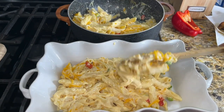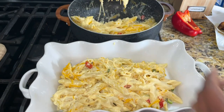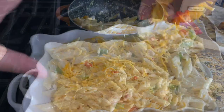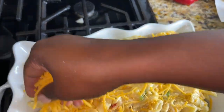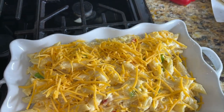Mm-hmm. Yummy, dimmy, dimmy, yummy. Yeah, looks yummy, right? Looks yummy, everyone. Can I get some cheese? Can you get some cheese? Can I sprinkle? Aria, please, girl. Yeah. Ooh, let eggs get out.